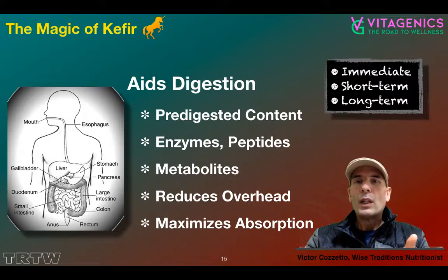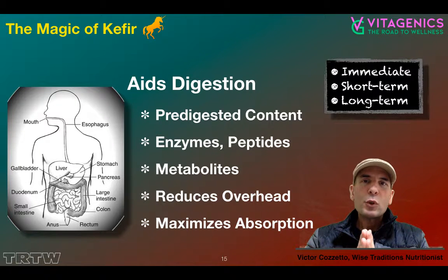One other important concept is the idea of absorption. When we eat food, we do not often absorb everything that we can from it. Our ability to absorb the nutrition depends on the health of our digestive system and again the metabolites, the cofactors that are there when we are eating.